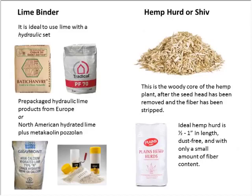So we'll dive a little deeper into the material side of things. The lime binder itself needs to be lime that has a hydraulic set. A lot of the plastering and mortaring limes cure by exposure to air. They recarbonize, and so when you use them in a thick application like hempcrete, where you might have a 10, 12, 14, even 16-inch deep wall, the middle portion of that lime, the stuff in the center of the wall, will not be exposed to enough air to actually cure, so only the outside edges will.